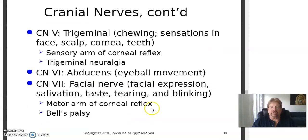Cranial nerve 5, trigeminal, has 3 branches, that's why it's tri. Chewing, sensations in the face, scalp, cornea, and teeth. If you have a toothache, this is the sucker that's making you miserable. Sensory arm of the corneal reflex: if you touch a little piece of cotton to the cornea, your eye will blink. Trigeminal neuralgia, also called tic douloureux, is a disease affecting this nerve.